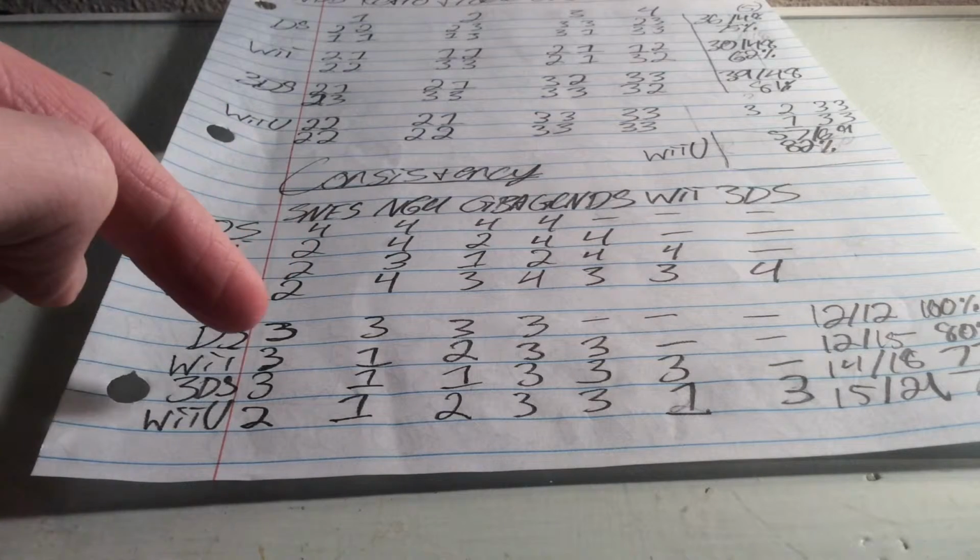Now here in the consistency area, I did sort of a similar thing, not really though. I went through each one, DS, Wii, 3DS, and Wii U again, and saw how many of each they put into their game. And then I went through and gave them a grading on how well that consistency was. Obviously the N64 consistency isn't getting very good, because as you can see in Wii, 3DS, and Wii U, they got 1s because their consistency was horrible with that. But other consistencies did a little bit.